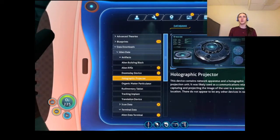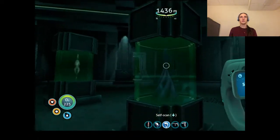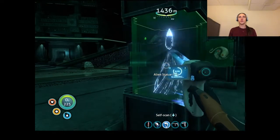This device contains a network apparatus and holographic projection unit. Likely used as a communications relay. Cool. Like a hologram display, I think, maybe. I don't know. Alien statue. What does this thing do?